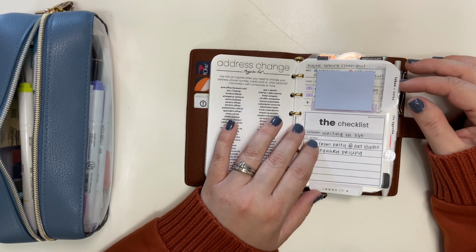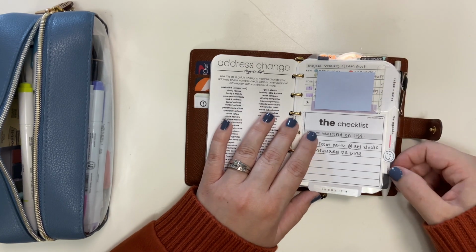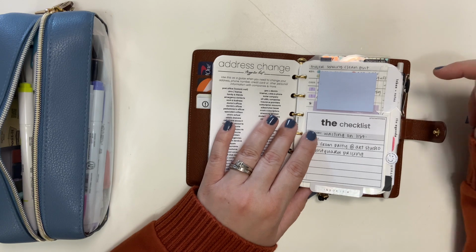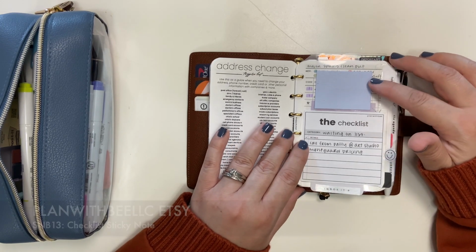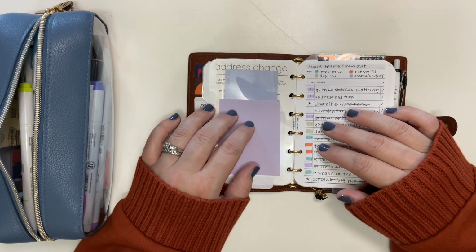So we're jumping into my inbox and notes section, which is also my currently section, which I do have a tab down here, which is within this section. And basically I just have some sticky notes to easily get to. I have a checklist that I'm using as a waiting on list here. And then on the back side here, I just have more sticky notes.